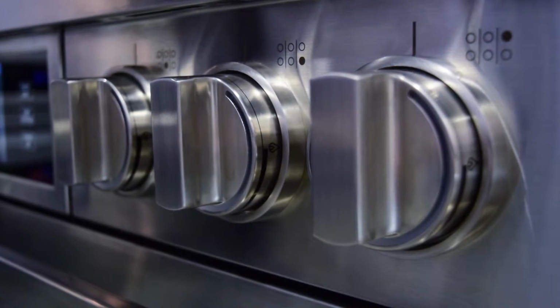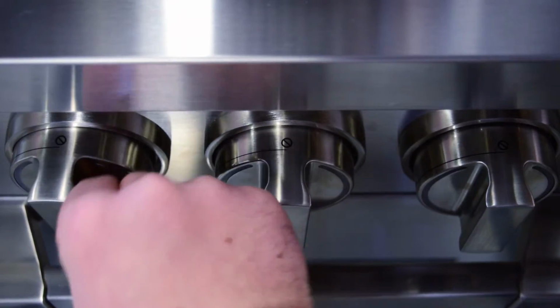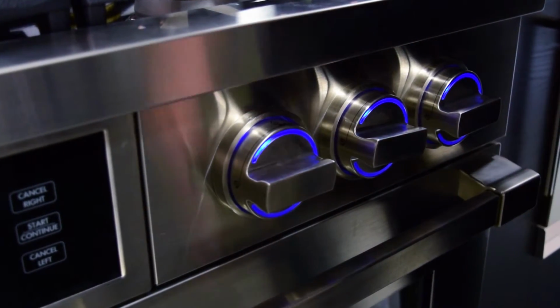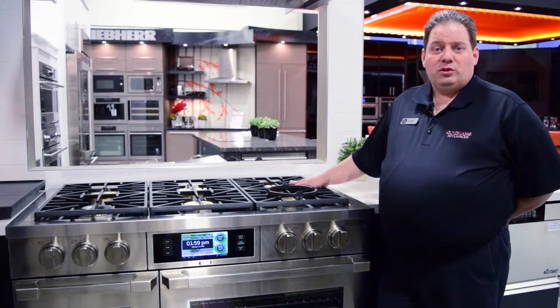The signature alumina burner controls showcase the best of Dacor's innovative design with a luminous and calming blue glow that makes controlling each burner uncomplicated. This range really does have it all.